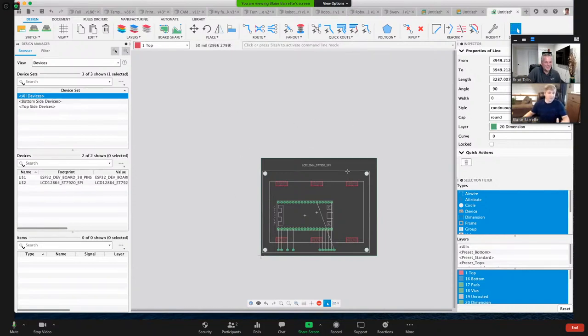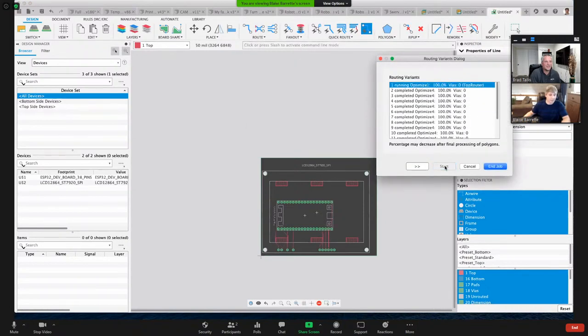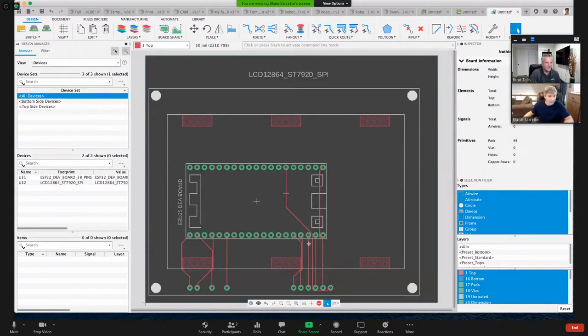Okay, so now this would be our 2D PCB. We're ready for routing, so I'll just hit the auto route button. I want all of my traces on the top side of the LCD, so I'll just disable the bottom side. And we'll go effort high, because why not? It's just so fast. So continue, start, and check this out. Boom. Wow. It's routed. But these traces are way too thin for my milling machine. They would break. So I need my traces to be way thicker.